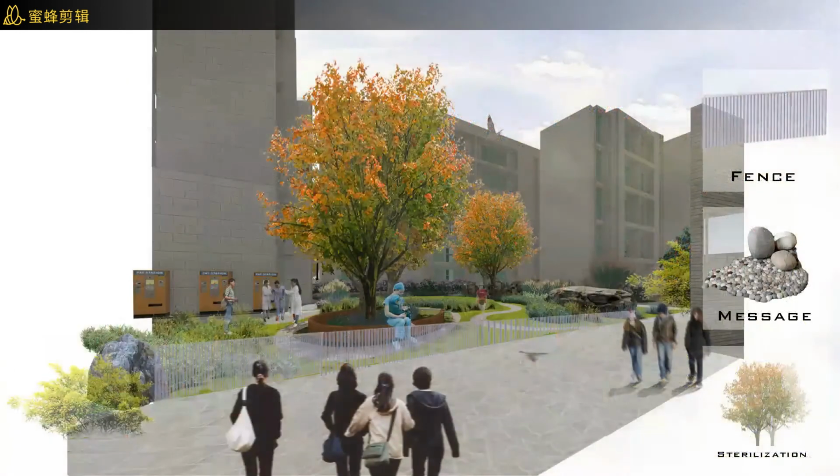In the rest area, a cobblestone road that can be used for massage is set up. The patients can relax their channels and collaterals through massage.